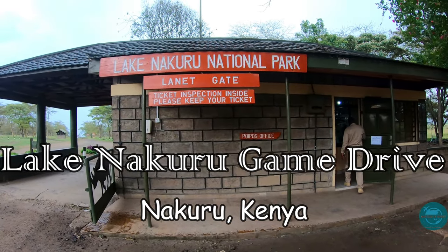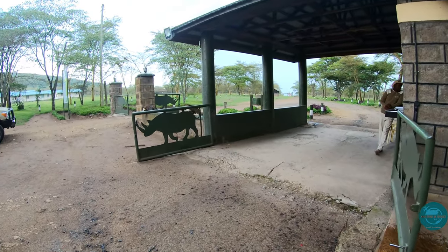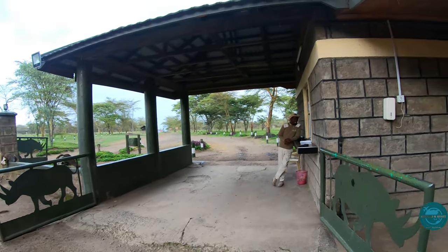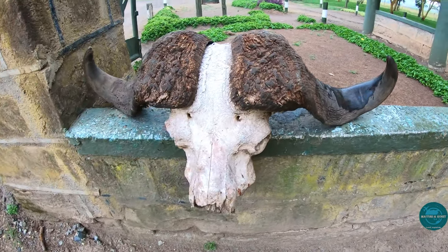Let us now show you the Lake Nakuru National Park. We had booked a game drive and during our safari, we saw a variety of birds, two-horned rhino, warthog, baboon, buffalo and large number of flamingos.